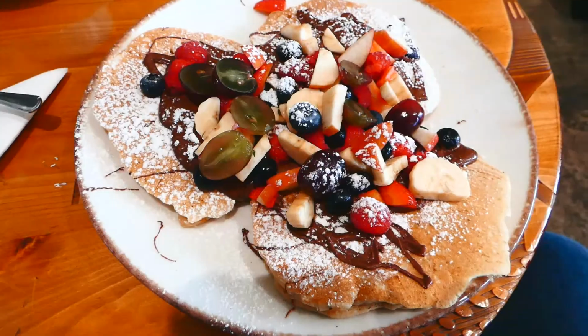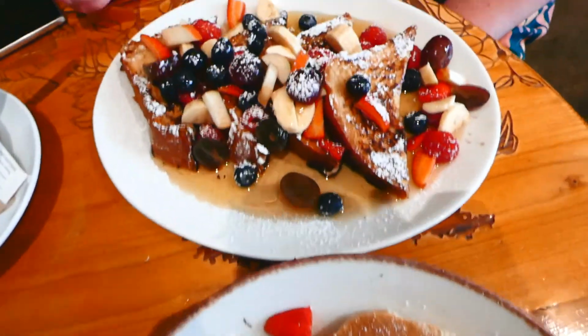It's a really cool breakfast cafe, so we're going to have some French toast, some pancakes, and some coffee before we hit the streets of Bucharest. Yeah, and do some shopping, and I think we're going to check out the fountains later as well.